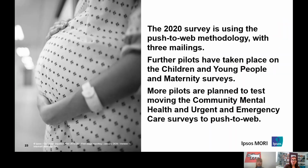So in terms of next steps, the 2020 survey, which we're currently in the process of getting into field, is using that push to web methodology with 3 mailings. Further pilots have taken place on the children and young people and maternity surveys, and the maternity survey is actually also moving to mixed methods next time it runs. And more pilots are planned to test moving the community mental health and urgent emergency care surveys to push to web over the next year or so.